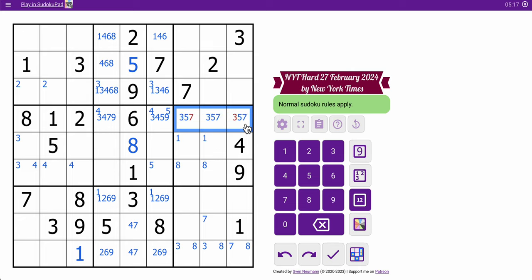Or 9, actually. So this is a 3-5-7 hidden triple, which I found out the hard way, but means that's not 3 or 7. That can't be 3 or 5. So this turns out to a 4-9 pair. Okay, what that means is I've got 1, 4, 6, 8, 9. I need 2, 3, 5, and 7 for these things here.